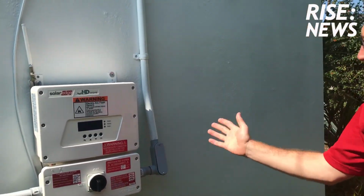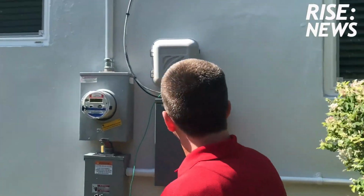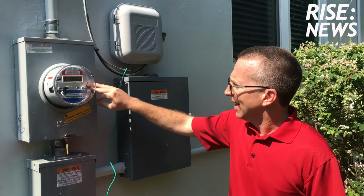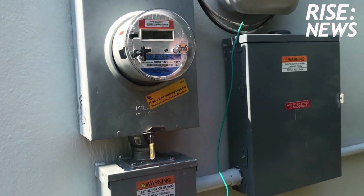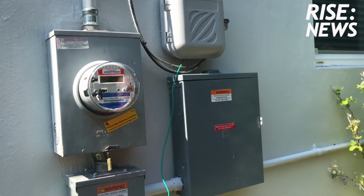And then one thing that's really neat, so you'll see this comes over here and feeds back over into the disconnect, and then the more important thing is to the meter. And so here you can see one of the things that you have to do when you do this is FPL comes out and says, hey, this is somebody that's on net metering, they're using photovoltaic power, and they're sending power up into the grid.